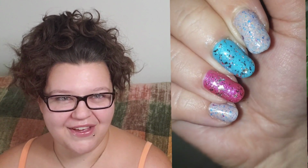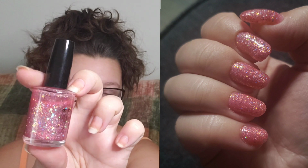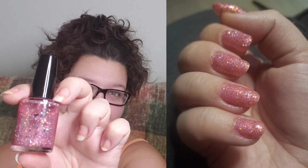The next one is one of my favorite jellies, chock full of glitter. This is Super Cool Sleepover by Crystal Knockout. This is like a perfect pink jelly, and it has all kinds of beautiful hollow glitters in there to just give it all the glitz and glam. Love, love, love this polish, and really loved it as like a summer manicure.